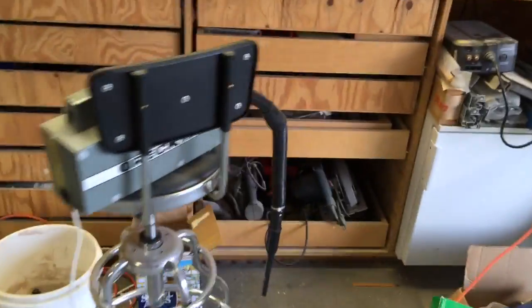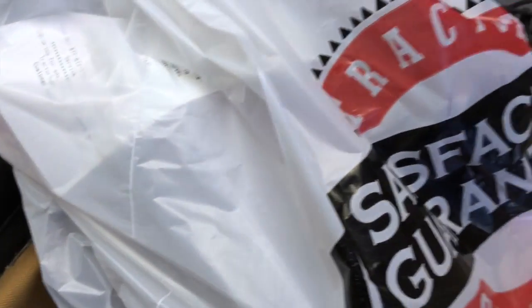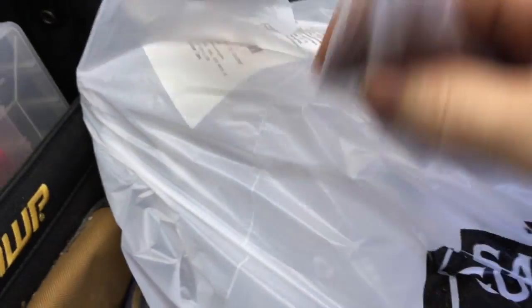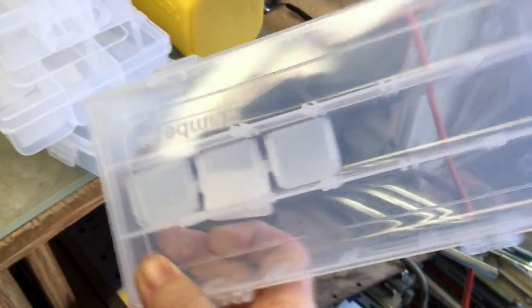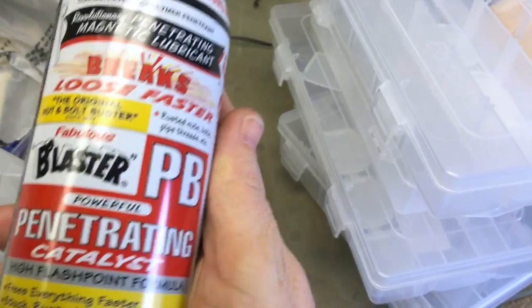And I also went today and spent a little money. Folks are very kind sometimes, and they give you these prepaid cards. So I got into Tractor Supply today, and I have to tell you, I am a sucker for a box. I no more need these little plastic boxes than the man in the moon, but I cannot resist them. The small ones were $2, the big ones were $3, and they've got all little dividers and things in them. And this stuff is great. It stinks like the high heavens, but man, it is good stuff. This PB Blaster, I'm really liking that stuff.